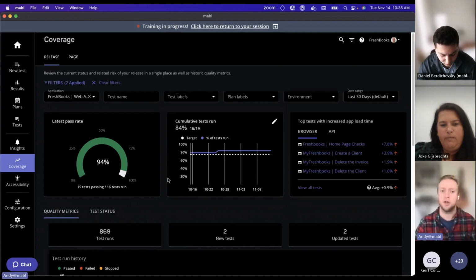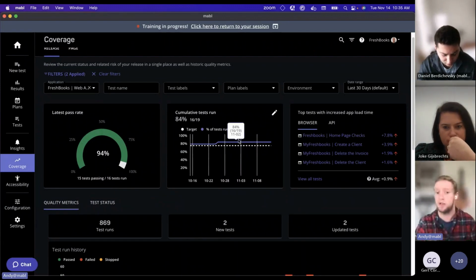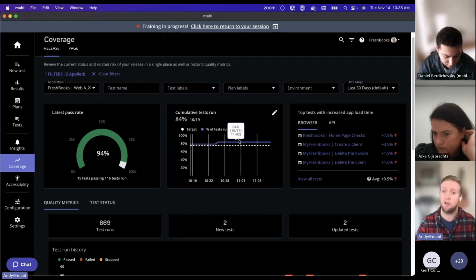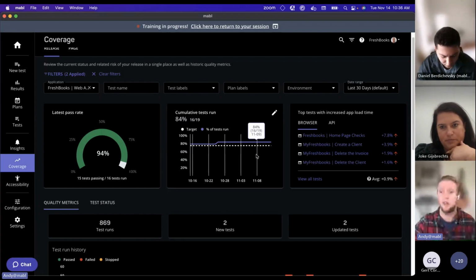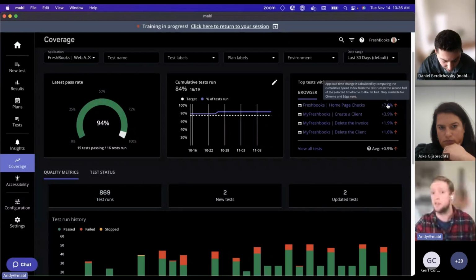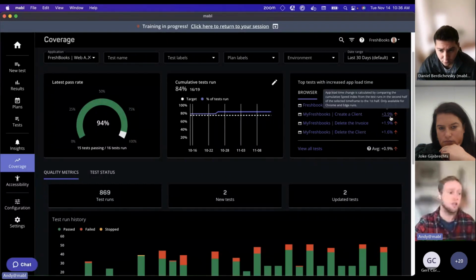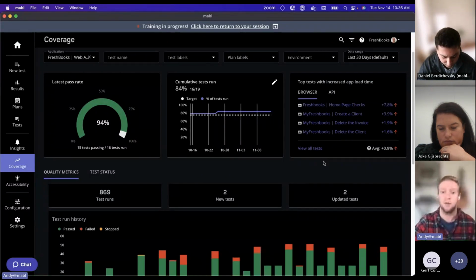Based on those filters, we can see really interesting data around our overall pass rates or cumulative test runs, which is how many tests have we actually executed or unique tests have been run within that 30 days. We'll track additional metrics around our browser tests, where we're again providing non-functional insights around performance. Even though this test has been run several times, we've noticed that there's been a little bit of a decrease in terms of the overall performance there.